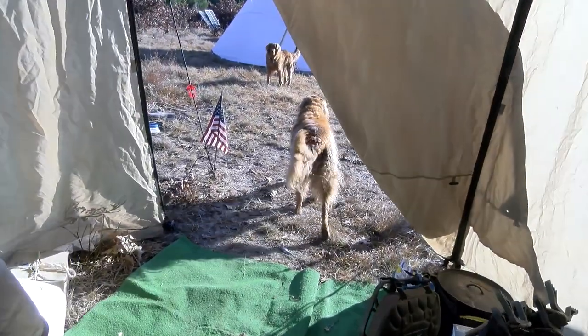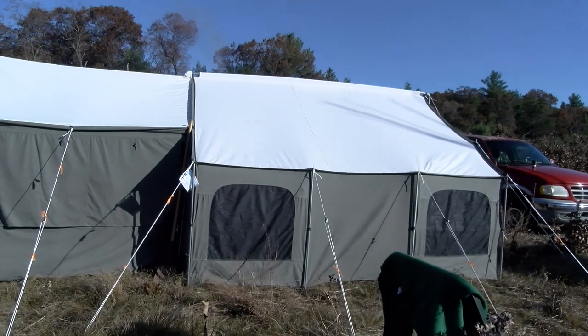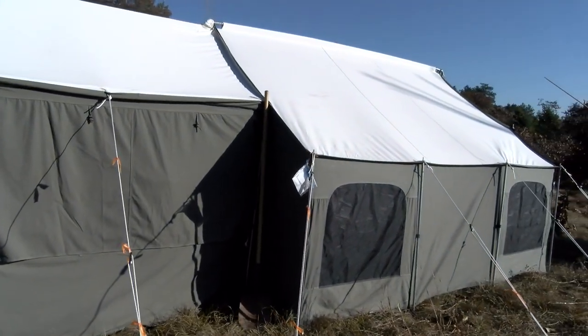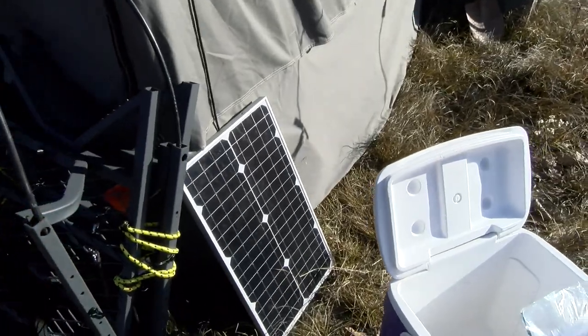Brunyan's tent. Jim's rocking a new one this year. Looks nice. Just went to town to get ice. Found some solar.